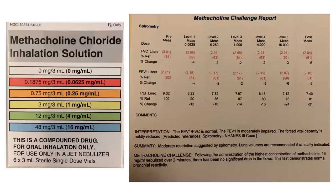So this is what we use here. On the left, we have the concentration of the dosage. We'll start at 0.06 and go all the way up to 16 milligrams per milliliter. Now, the new guidelines recommend that we don't use concentration. We actually use the actual dose, either in micromoles or micrograms, up to 400 micrograms. The rationale is that each institution uses a different way of concentrating the methacholine, and that can cause variations in the total dose administered. So if we convert it to a standard dose, it's easier to uniformly interpret it across different institutions.